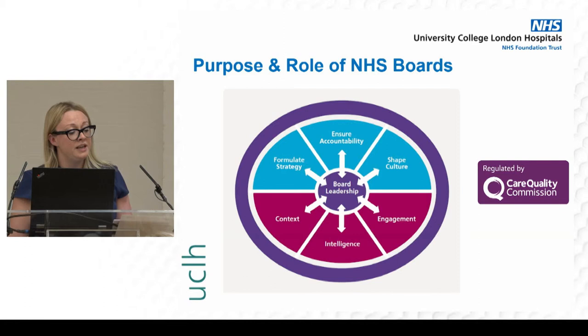So just a bit of an overview of the board, and I know Michelle's going to talk to you in much more detail about how these things get discussed at board level. But the purpose of the board is to make sure they govern effectively, and in doing so that they build public and patient and stakeholder confidence in the care that they provide. And they do this by ensuring that they've got a strong strategy for the organisation, that they are accountable for the care that's delivered within that organisation, that there is a culture within that organisation that is transparent and open. And so the purpose of the report is to help the board do that.